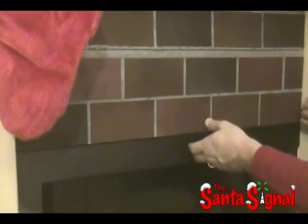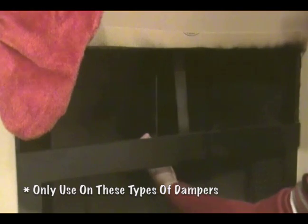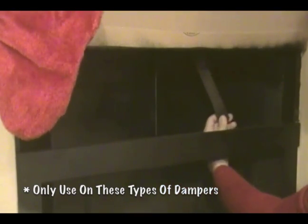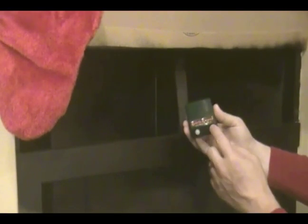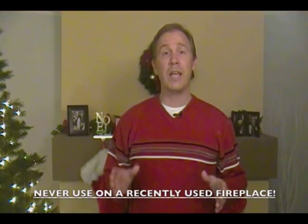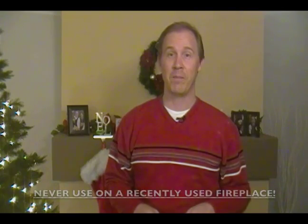Every fireplace has a damper. The most common types are right here at the bottom. Some move front to back, others move left to right. Just magnetically attach the Santa signal to either type of damper handle with the sensors pointed down, and you're done. Now always remember to let the fireplace cool completely before attaching the Santa signal.